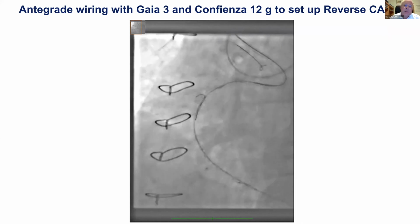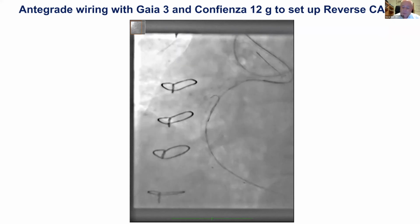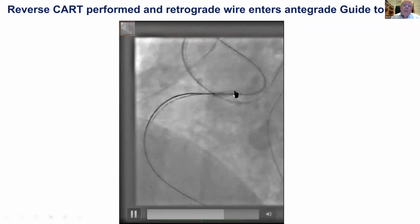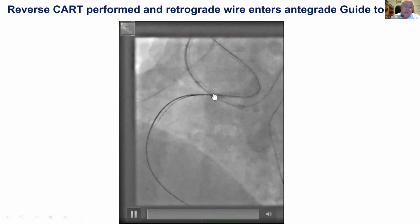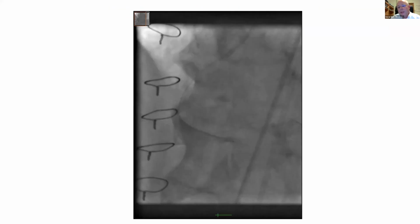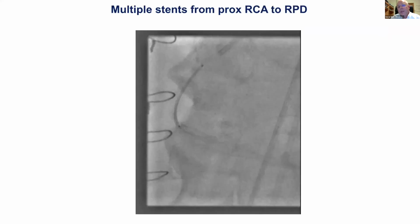And now we've, at the next image as it comes, move. Okay, so now we've actually gotten the wire over in the retrograde side, or the antegrade catheter, and now it's a matter of externalizing the wire. And after that, the procedure went pretty much uneventful, putting stents in and ending up with a result that looks, just 1 second. So here is sort of the final result of the procedure.